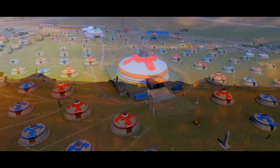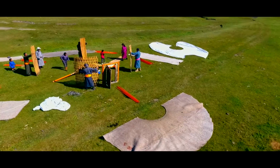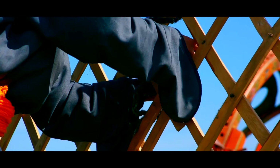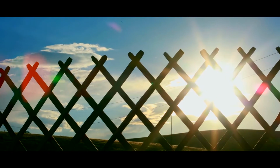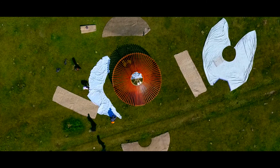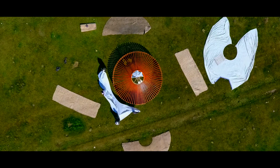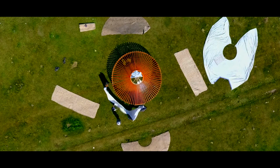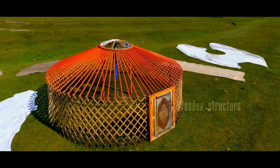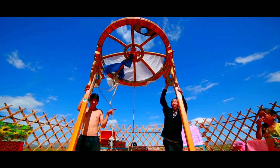The size of the Ger is defined by how many wall sections are used in the particular Ger. For example, a Ger may have 3 to 20 wall sections, and one wall section normally has 12 to 16 head crosses. Ger structure. Mongol Ger consists of wooden structure, canvas and ropes with interior furnishing and the hearth in the center of the Ger inside. Wooden structure. The wooden structure consists of rooftop, poles, walls, center posts and a door.